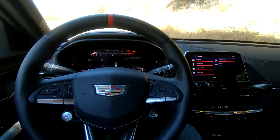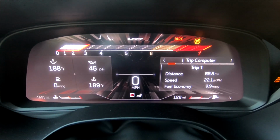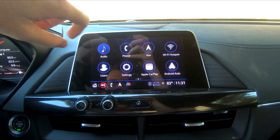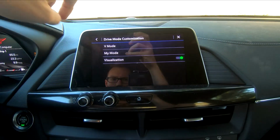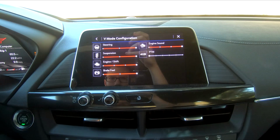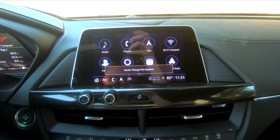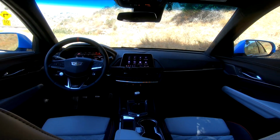The standard tech is very good in this vehicle. There's a 14-speaker stereo system, wireless phone charging, wireless Apple CarPlay, wireless Android Auto, and this updated 12-inch infotainment display that is common with other GM vehicles, but is totally fine with me because the interface is straightforward, simple, and easy to use. A big upgrade over the outgoing Q system, which was terrible.